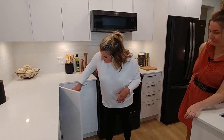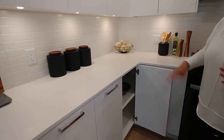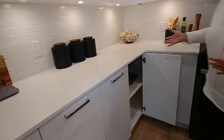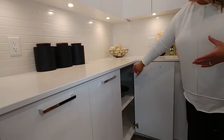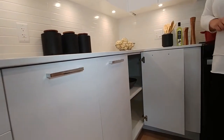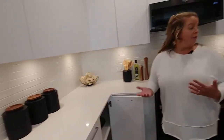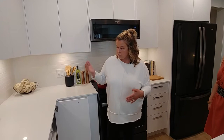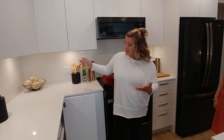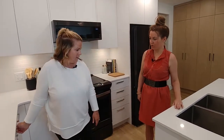Another one is down here. What I would put in this corner cupboard is all your pots and pans. It's close to the stove, so it's easy. It goes way back, so you have tons of room. Way back there I'd put appliances you don't use very much. If you don't use a bread maker or slow cooker every day, they can go back there. And what's really great is that all these shelves are adjustable. I've already adjusted a couple here. It took me two seconds, so you can adjust it based on your needs. Perfect.